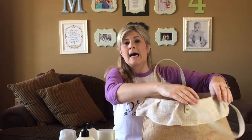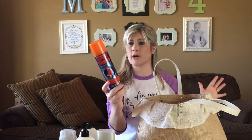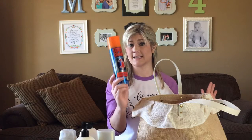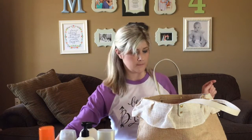Okay, next, I am a big Static Guard user. I use Static Guard on my hair to make sure that all of the frizziness and stuff is down. So I use this with my flat iron, so I make sure to travel everywhere with a can of Static Guard. It's a daily necessity for me. And I'm sure you're going to see this on my favorite things list in the upcoming months.